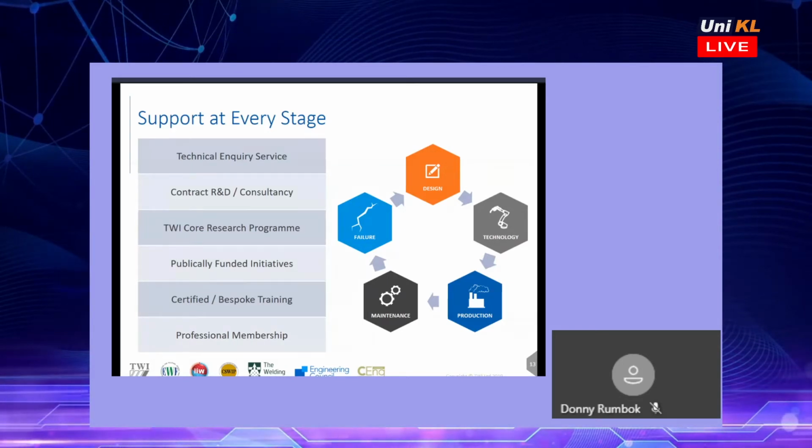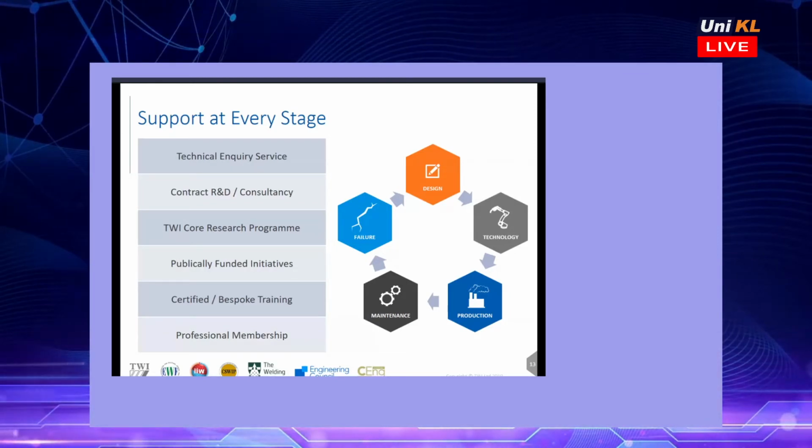TWI is able to support our members at every stage, from technical inquiry through to contract R&D consultancy work. Core research programs also provide basic blue sky research on related technologies. We also have many publicly funded initiatives to support our core research program and also innovation. We also provide supplied, certified and also bespoke training programs along with professional membership. Our integrated approach and ongoing leading development work allows us to provide a complete package to support our members' needs.